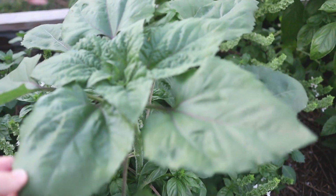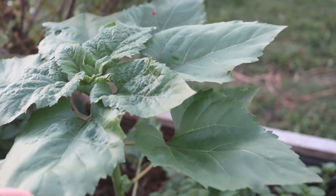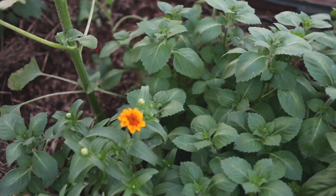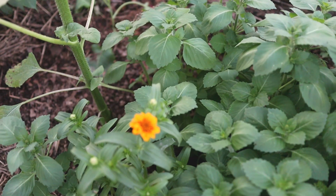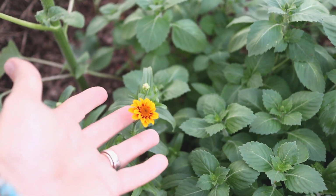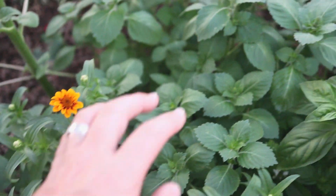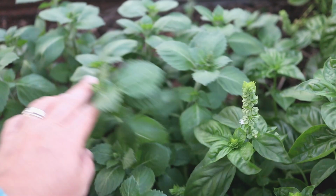Here is one of my sunflowers that I planted. I have another one over here. It's about 2 feet tall. Here is my first little Persian carpet zinnia that has blossomed. There's a few of those in there. There's a whole bunch of this Tulsi basil. Look at all that. Crazy.